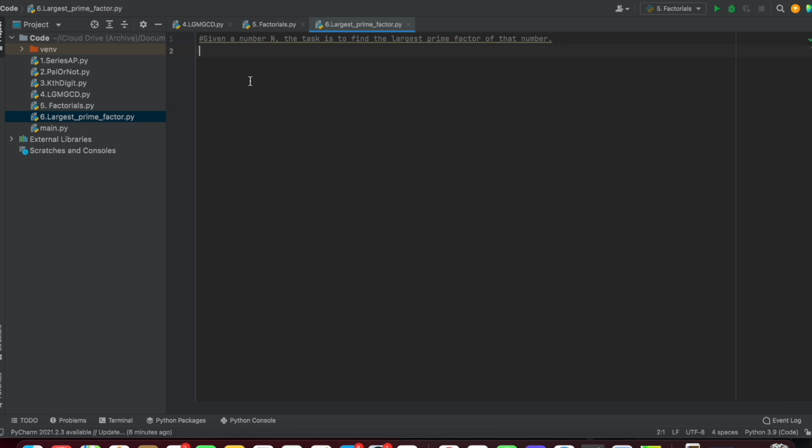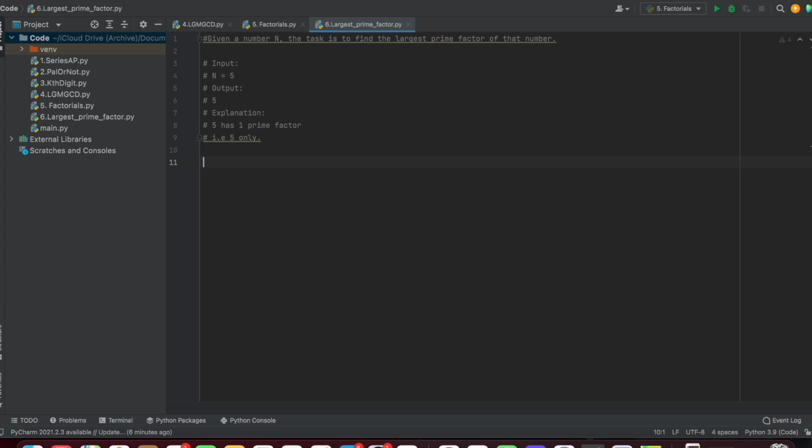The task is that when I give you a number n, you need to write a code that finds the largest prime number that divides that number. For example, you have an input of 5, and then the output would be the largest prime number that divides 5. In that case, the largest prime number is 5. So you need to find some algorithm that solves that. Another example is if I give you 24 as an input, you get output 3, because 3 is the largest prime number that divides 24. Because 24 is 3 multiplied by 8, but since 8 is not a prime number, the answer here is 3.